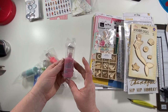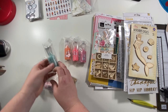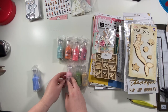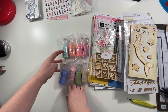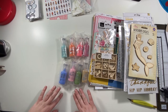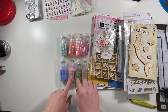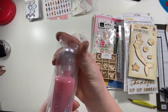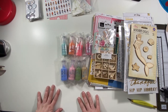And then I got a bunch of Nuvo drops. So I only had black and white, and I didn't think I'd really use them, but then I've been using the black and white ones a lot lately, so I went ahead and got a bunch of colors that they had at scrapbook.com, and I'm excited to try them all out and see what they all look like. Some of them, like these three, I think are kind of shimmery. That one's not, I think. I'm not sure. We'll try them out and figure out what they are.